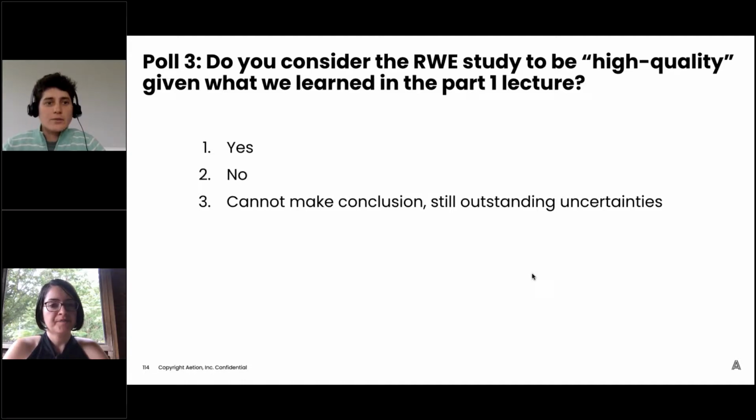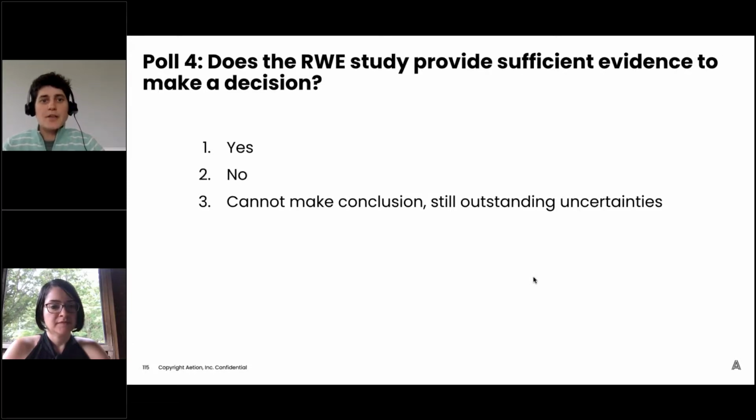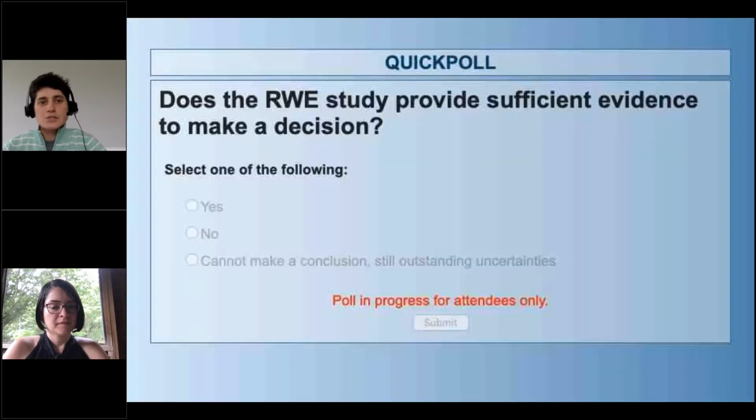Yeah. All right. And then our final poll of the day, we'll go ahead and launch that. That is around, do we believe that the RWE study provided sufficient evidence to make a decision? So do we believe that the RWE study allowed us to say, yes, let's change the treatment pathways and let's make SGLT2s the preferred second-line therapy? And we'll give you a few seconds here to vote.